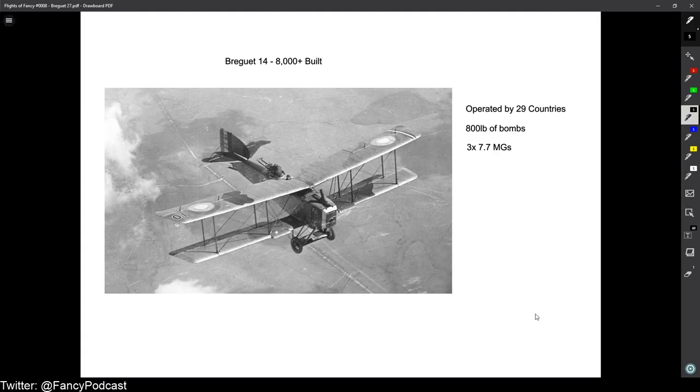Now, by the year 1911, Mr. Breguet manages to found his own aviation company, and find success as most other companies would at the time, thanks to the breakout of conflict in Europe that we know of as World War I. One of the biggest successes for Mr. Breguet was his Breguet 14 bomber. Now, this was a two-seater bomber, had a defensive gunner with two machine guns, and was a resounding success, so much so that the Americans used it to a large degree.